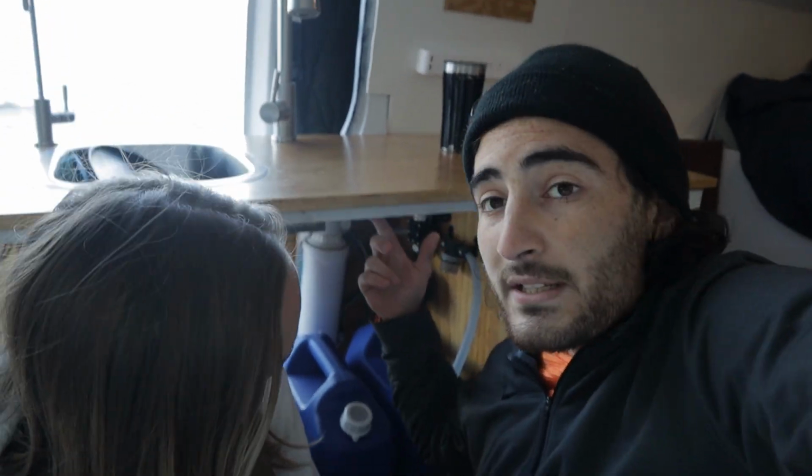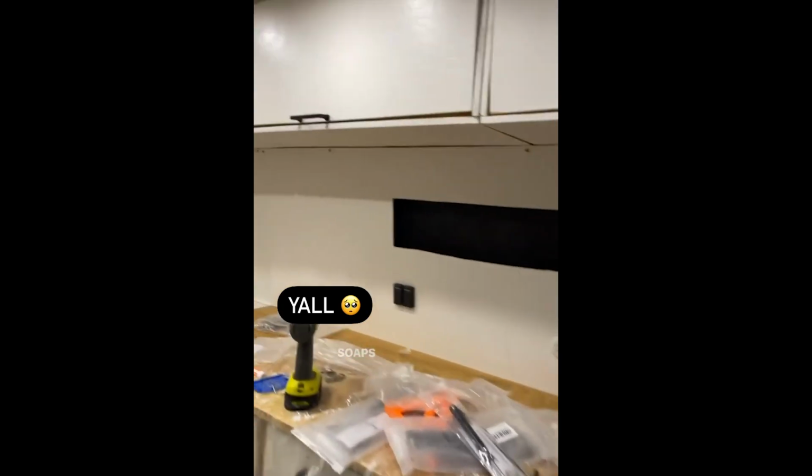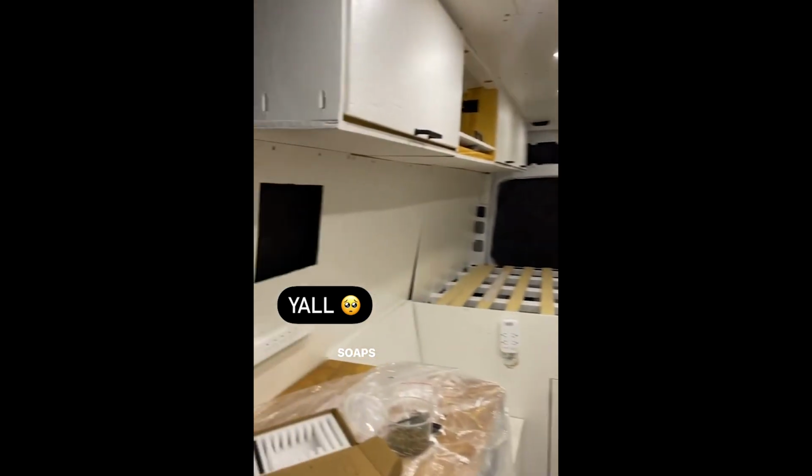Calling it quits on the plumbing meant that it was finally time to actually install the countertops, and so using some pocket screws as well as screws through this board right here, we installed those, and then while I was building the soap rack and the spice rack to go into the walls, Carissa started actually putting everything in the van.